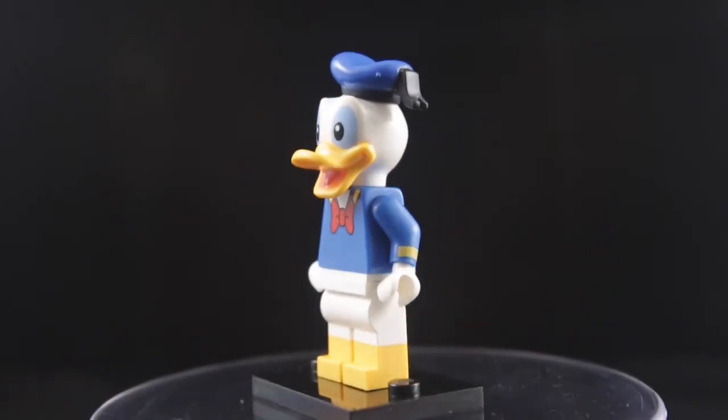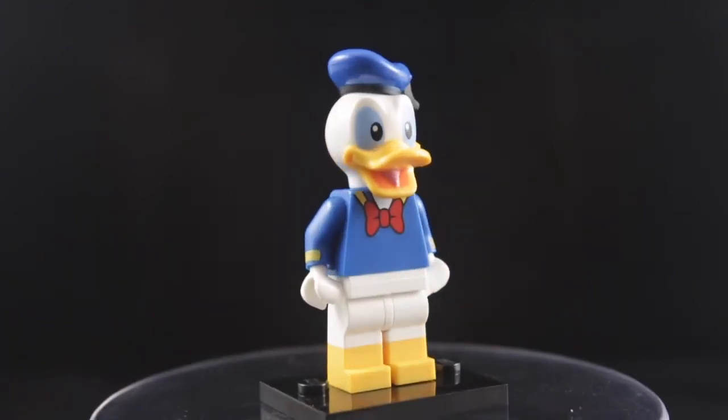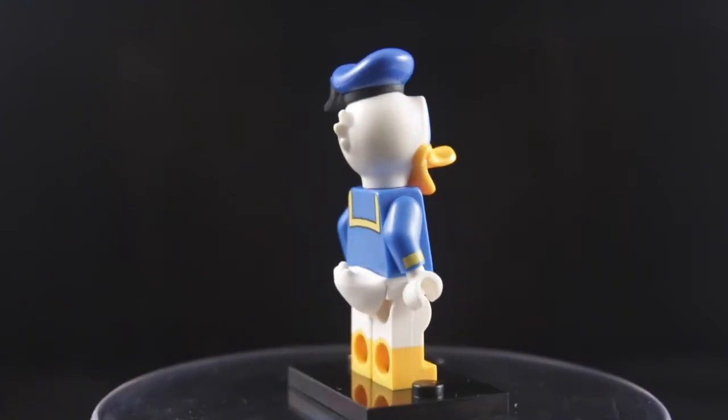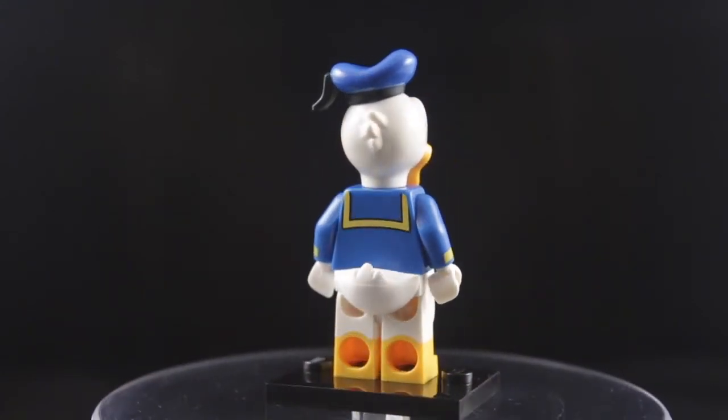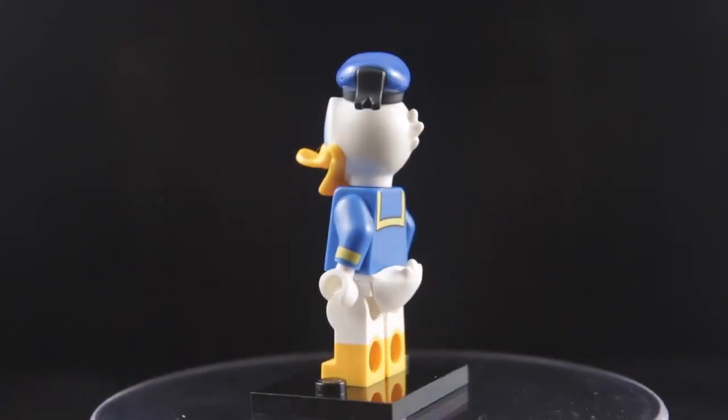She isn't the most popular minifig of the set, but one that would definitely make the list of the collection. Donald Duck comes with his classic sailor suit and hat, and he debuted in 1934. You know, never the one to be caught wearing pants, Donald comes with a nice ducktail at his back.